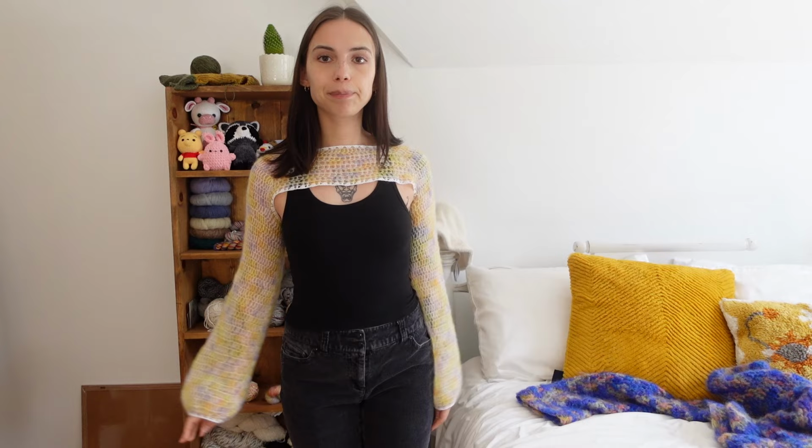This is actually going to be my first time wearing it out, even though I finished it like 2 weeks ago, because I'm having a little bit of a hard time styling it. I don't really know what to wear it with. This is the best I could come up with today. Just all black underneath. And it kind of allows the bolero to stand out a little bit.